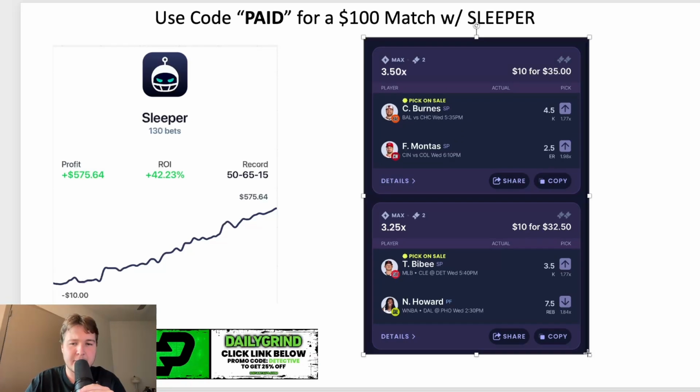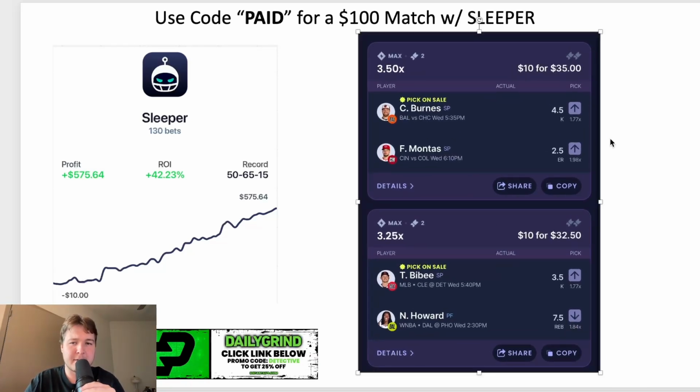Here's what I'm pairing up with these players here. We got Corbin Burns to go over 4.5 strikeouts, and then we got Tanner Bibby to go over 3.5 strikeouts, and I am pairing it up with Montez to go over 2.5 earned runs, and then Natasha Howard to go under 7.5 rebounds. I found these different plays right here that aren't the discounts on Daily Grind Fantasy Optimizer.